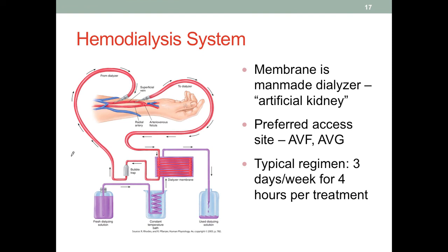So in hemodialysis, we can see here, this is a machine that's acting as our artificial kidney. It's the dialyzer membrane here. So the artery blood flows in and then eventually comes back. So it's still arterial blood with high pressure. But then you see really what we have here. So the blue is indicating the vein.